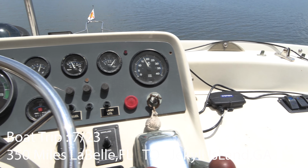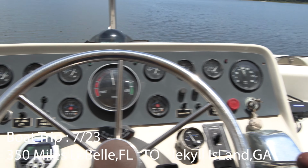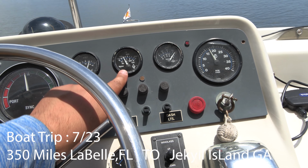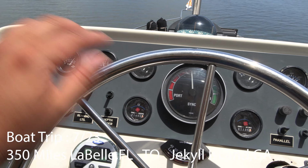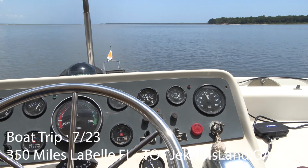I've been running about 1,700 RPMs on the port and the starboard engines. Temperature's been holding just fine, port engine 170 and starboard engine 170. Volts have been fine, so they haven't given me any issues. I put new thermostats in the engines before I left Port LaBelle.